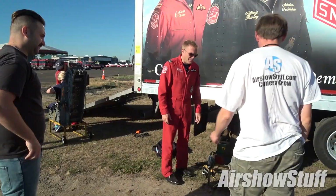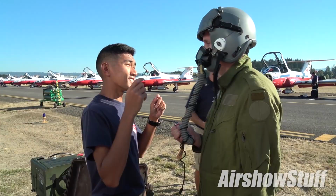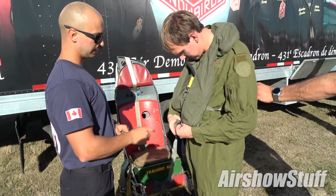PSV. I don't know how I'm going to get in the jet. I need something special. How does that fit before I get in there? You'll be fine. There's a zipper up front. Take a picture. You get to suit up, and then the buckle. There you go, that'll be nice to have.